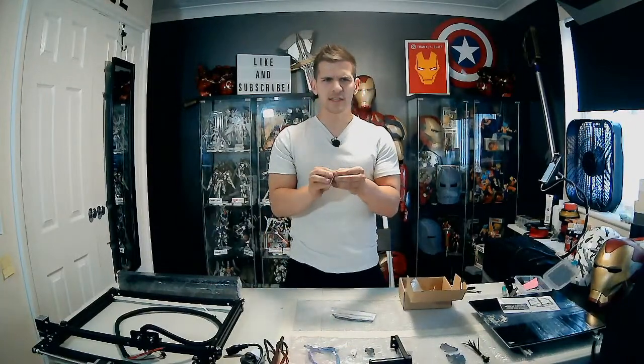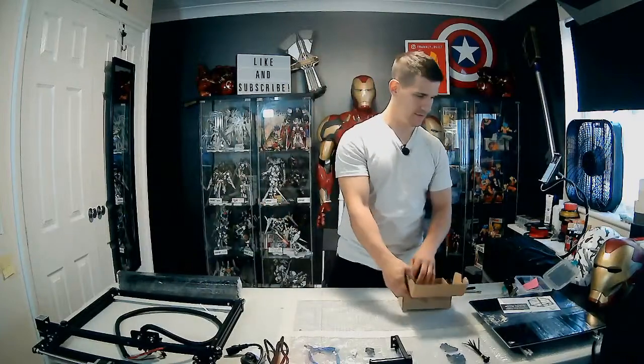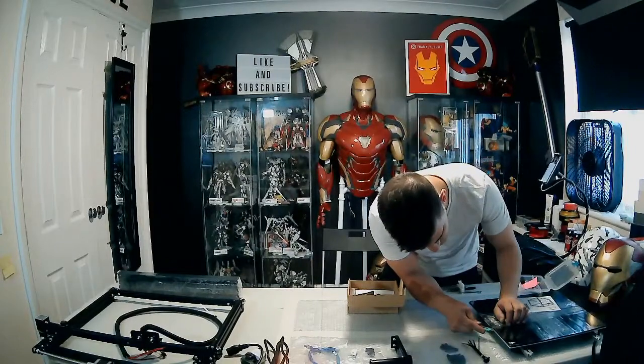Ender 5 Plus or CR10 V2? Ender 5 Plus. Yeah. So let's cut open the bed and get these instructions out.